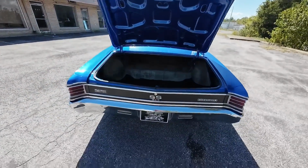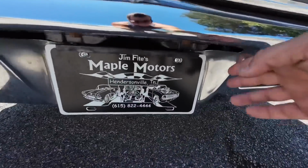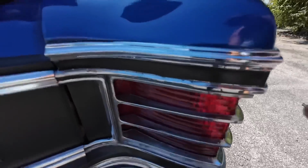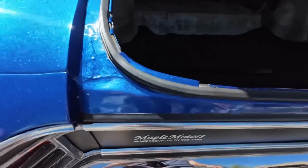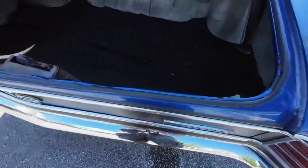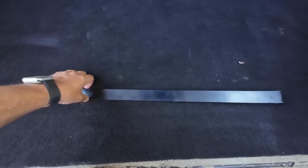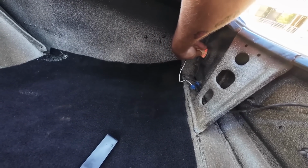Coming up on the back, spot in the corner. A little bit of pitting. The trunk jams look good. Seal looks great. They carpeted the trunk. I don't know what this piece goes to. To me, that looks like a Slim Jim of some type. What we got going on here? Newer socket fell out. There we go. Now I might have some tail lights.